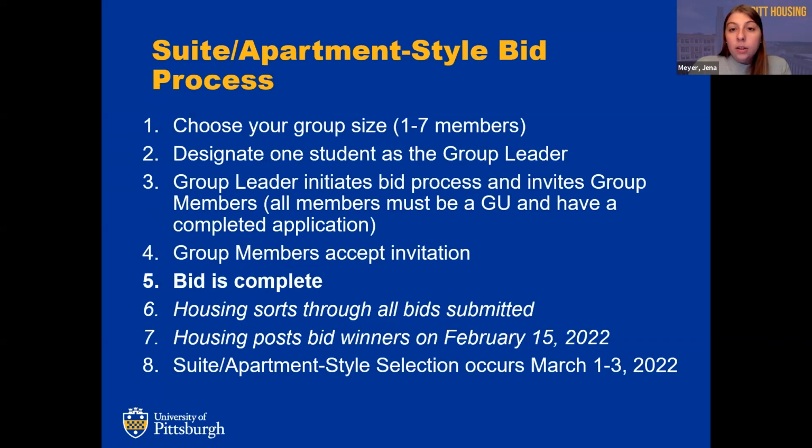Okay, so I think this is one of the most asked questions whenever I'm speaking to students. What exactly is the suite and apartment style bid process? What does that mean? Is it complicated? Most students really want to live in a suite or an apartment as an upper class student because they like the idea of having that group of friends, or having that little bit of freedom to be a little farther from campus or something like that.